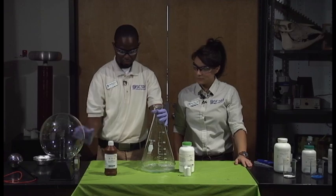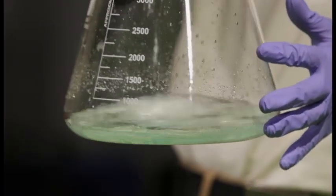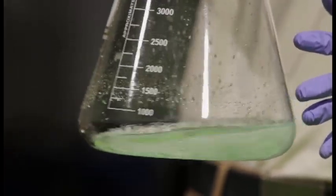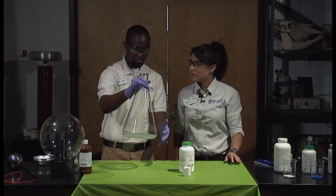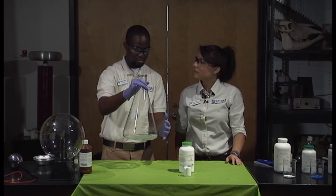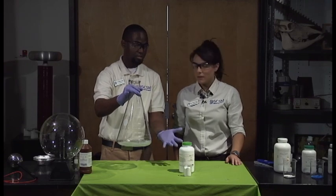And next we're going to slowly but carefully swirl our dish soap and our hydrogen peroxide. So why are you swirling it around? We want to make sure we get the dish soap and the hydrogen peroxide together so it can make a better and more clear experiment or chemical reaction.